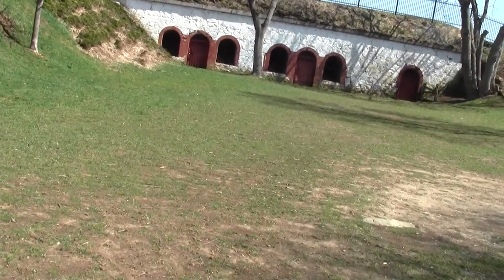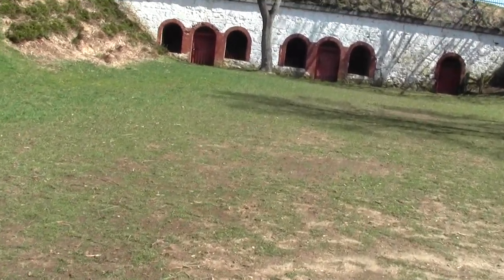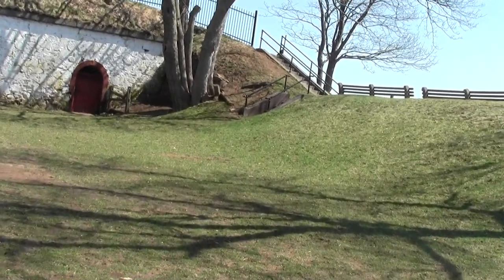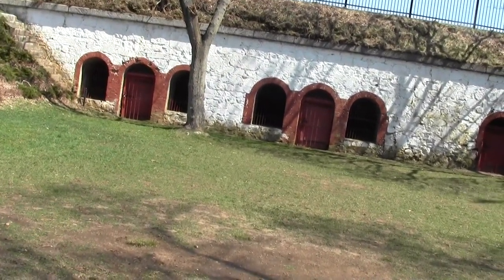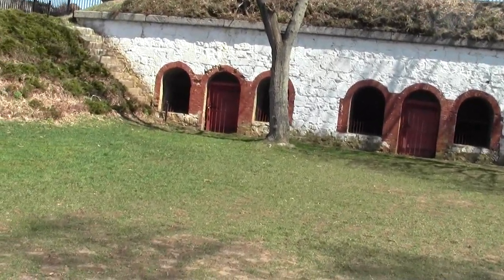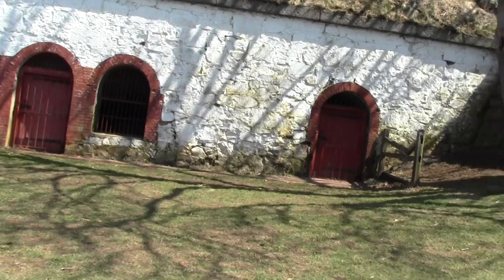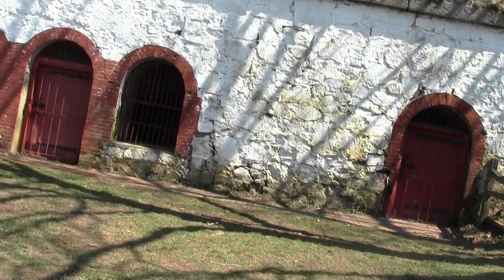And this is really the principal structure of the place. Much more accessible than Fort Independence over in South Boston.